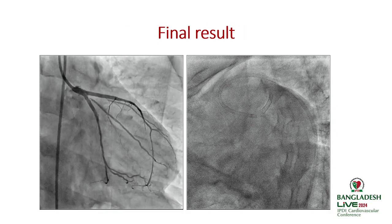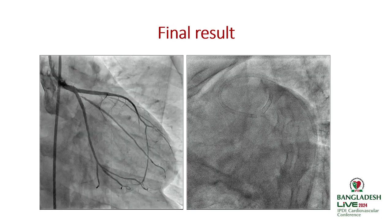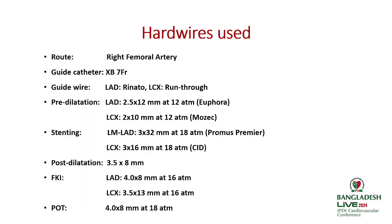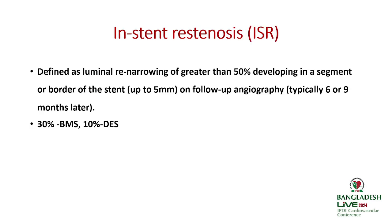Here is the final result after the PCI, showing an optimal result. Here is the hardware used in our case. After the procedure, the patient was hemodynamically stable and his hospital stay was unremarkable, and he was treated with ticagrelor-based DAPT. On follow-up at 12 weeks, he was symptomatically improved.